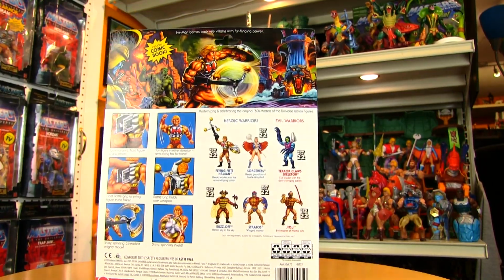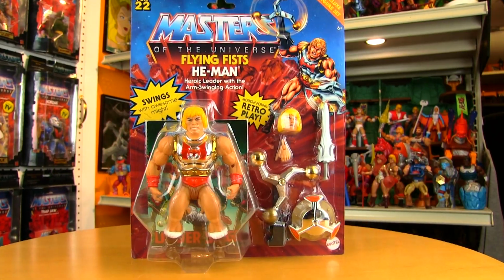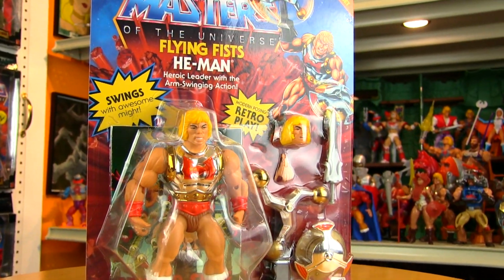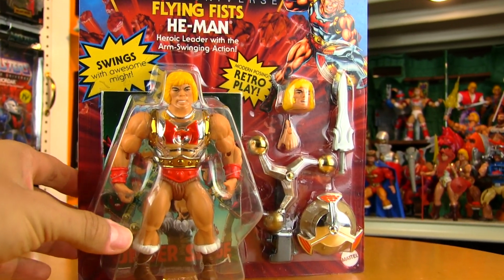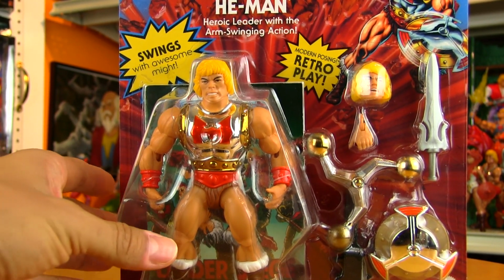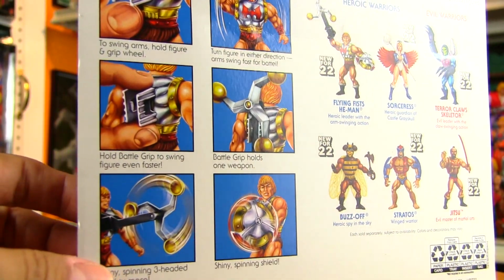So it's nice that Big Bad Toy Store is offering these for pretty much what folks in the States are finding them for at Walmart and Target. And I'm going to have this Goldie alongside some other Goldies in my collection in just a bit. Take a look at the packaging first.